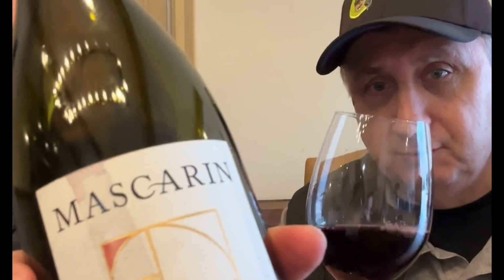Okay. Cheers. Cheers. Is this Pinot, you said? This is Pinot, yes. Oh, nice. So our first Pinot of the day. This is the Pinot under the Mascarin label. Okay, so I'll show that. Beautiful. It's a 2022.